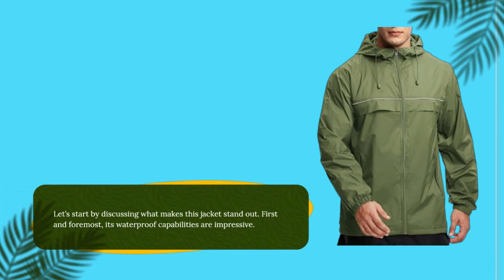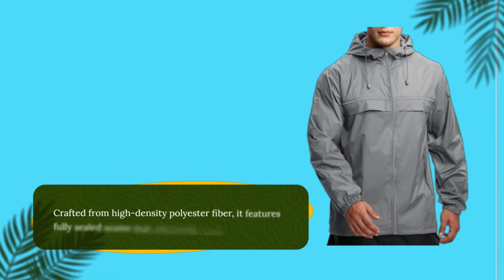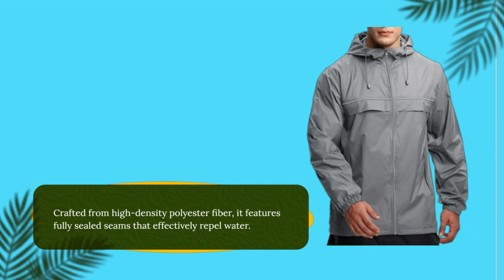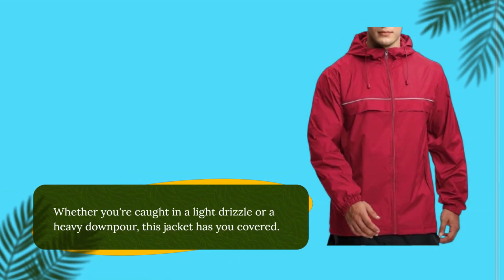First and foremost, its waterproof capabilities are impressive. Crafted from high-density polyester fiber, it features fully sealed seams that effectively repel water. Whether you're caught in a light drizzle or a heavy downpour, this jacket has you covered.